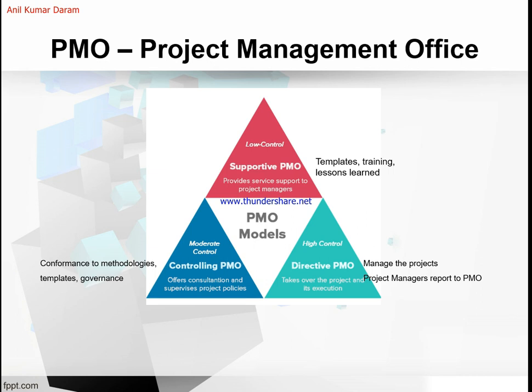In the moderate control, it offers consultation and supervises the project policies, such as the organization's processes, methodologies, templates and governance. And coming to the last one, which has high control, the directive PMO takes over the project and its execution also. So it directly manages the project, guides the project manager, and the project managers report to the PMO. These three kinds of PMO systems exist in organizations with respect to the project's work.